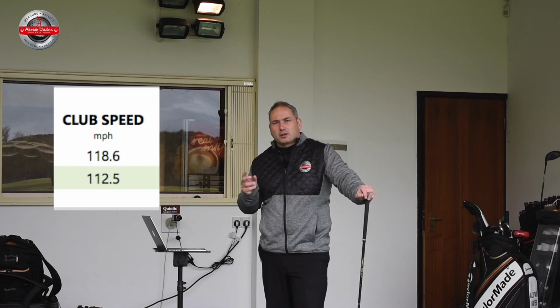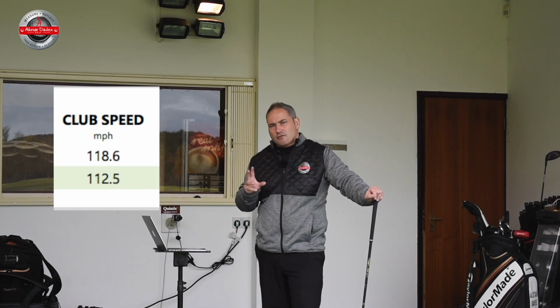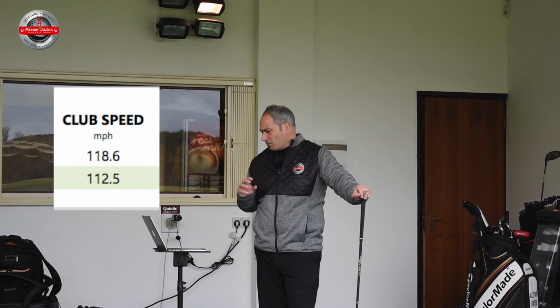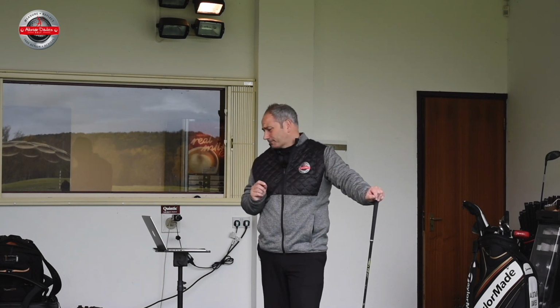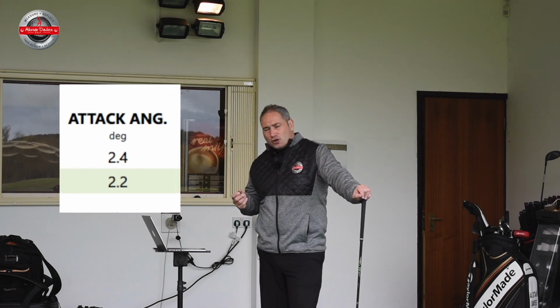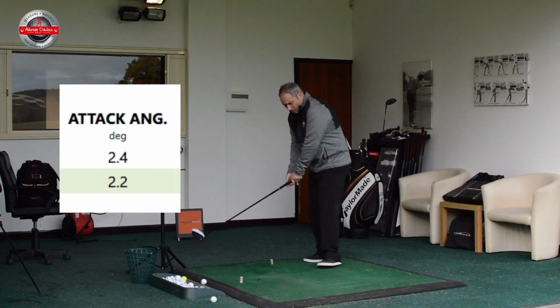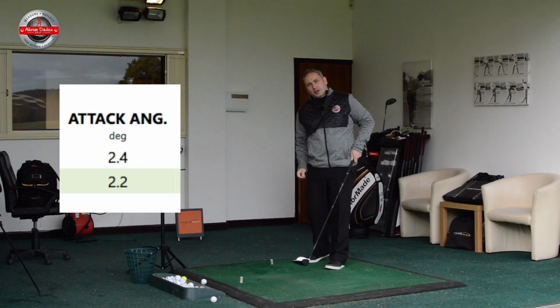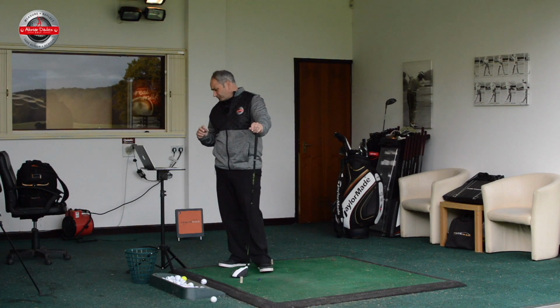When I asked him to jump at impact, get his feet airborne if you like, and hit it as hard as he could, his speed increased to 118.6 mile an hour average, and he actually got a few in the 120s, but 116 average is what he produced, so an increase of 6.1 mile an hour. So quite a nice increase, and that will make a difference to his distance as long as he maintains the strike. In terms of angle of attack, he increased it by 0.02 degrees. He hit more up on the golf ball. So the golf club was ascending when he was hitting the golf ball by 2.4 degrees and 2.2 degrees in the standard drive.